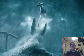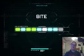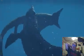It is now time to take a look at these animals' weapons. And we're back. Number 9, bite effectiveness. The animal that takes this edge will prove that it has the strongest, most effective bite, as well as being equipped with the best arrangement of teeth.